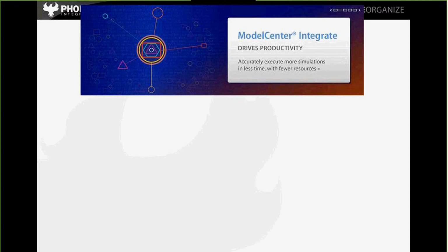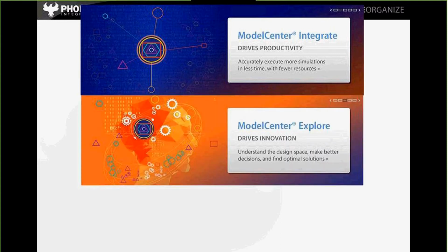Now, once you're able to tie your software together into these automated workflows, then Model Center Explore comes in, and that helps you drive innovation. Because what Explore does is it lets you run that simulation over and over again with different inputs, and really unleashes creativity because it allows the engineers to go in and focus on being engineers instead of writing scripts and worrying about mundane details like that.